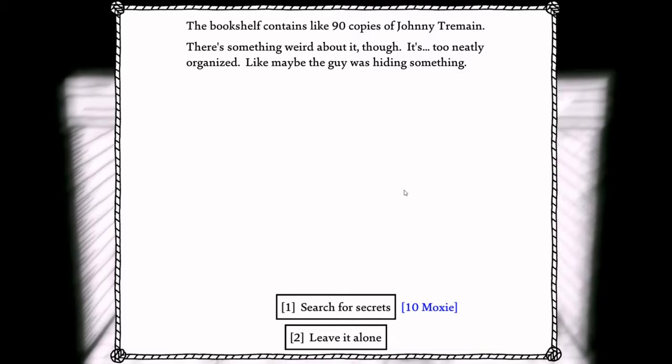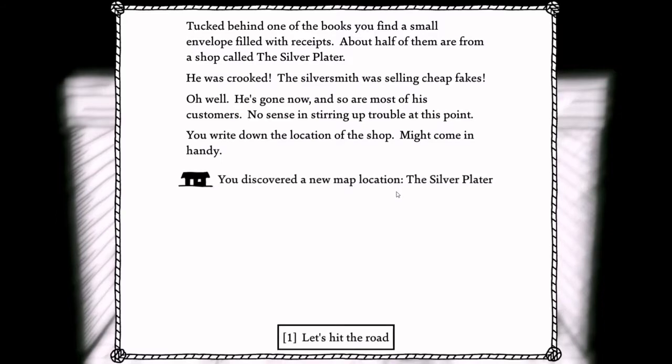Search for secrets. Tucked behind one of the books, you find a small envelope filled with receipts. About half of them are from a shop called the Silver Platter. He was crooked! The silversmith was selling cheap fakes. Oh well, he's gone now, so are most of his customers. No sense in stirring up trouble at this point. You write down the location of the shop. Might come in handy. You've discovered a new location, the Silver Platter. Let's hit the road.